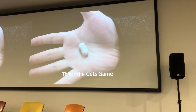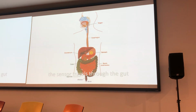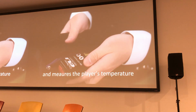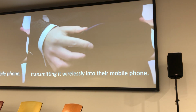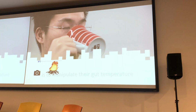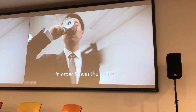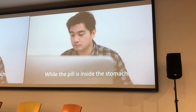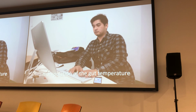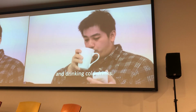This is the Guts game, a game that uses digestible sensors. After swallowing, the sensor travels through the gut and measures the player's temperature, transmitting it wirelessly to the mobile phone. The goal for two players is to manipulate their gut temperature so they can achieve certain game tasks in order to win the game. While the pill is inside the stomach, manipulation of the gut temperature is quite easy through eating hot food and drinking cold drinks.